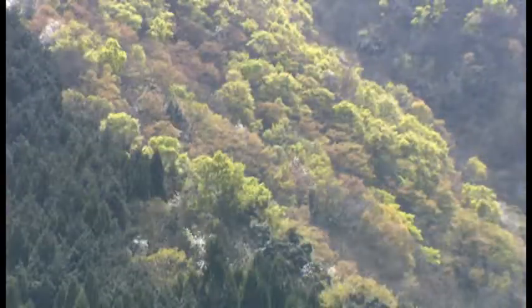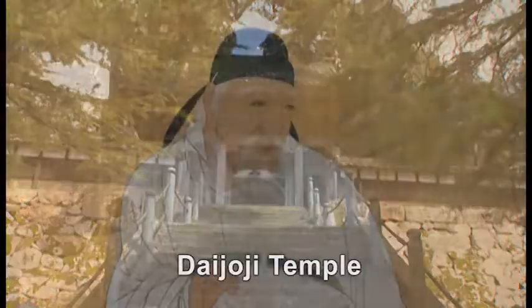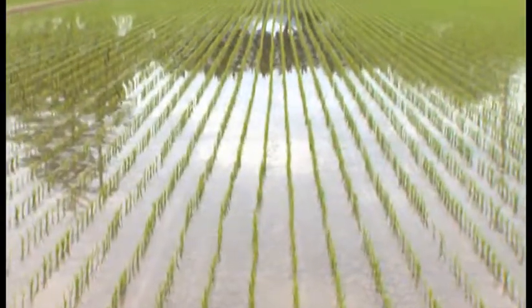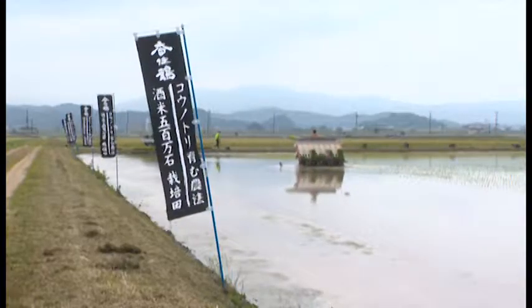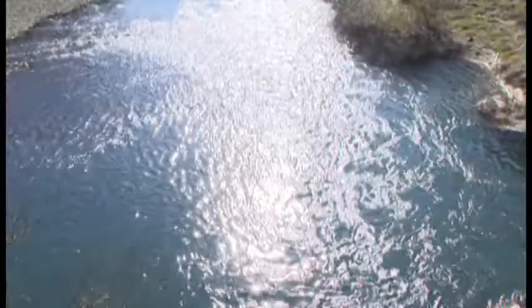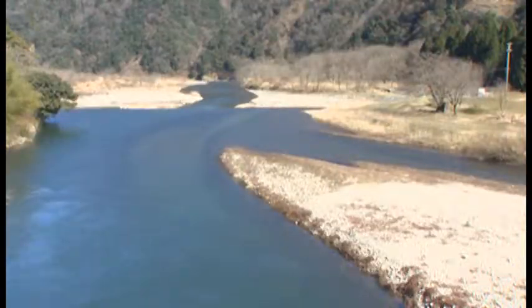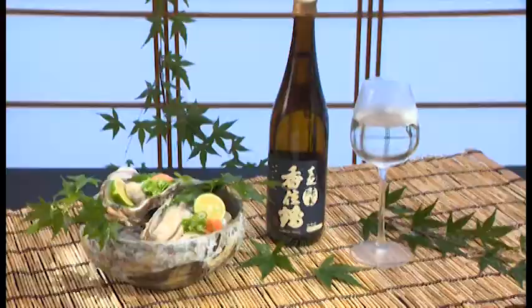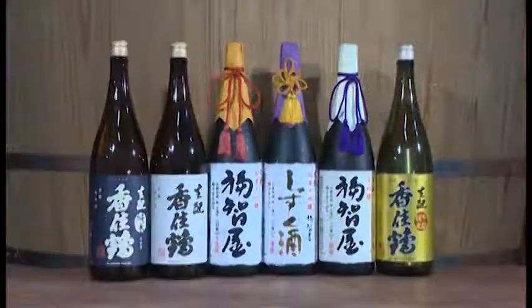Blessed with a lush natural environment, Kasumi Tsuru's home of Tajima in Hyogo Prefecture also has a rich cultural tradition. A pleasantly varied climate throughout 4 seasons, a pristine natural environment, pure natural water, high-quality rice, and great-tasting sake, all are found in Kasumi Tsuru's home of Tajima. The people of Tajima have always cherished nature, and in return, nature has given them many blessings. Tajima also boasts a rich culinary tradition, of which Kasumi Tsuru is one outstanding example.